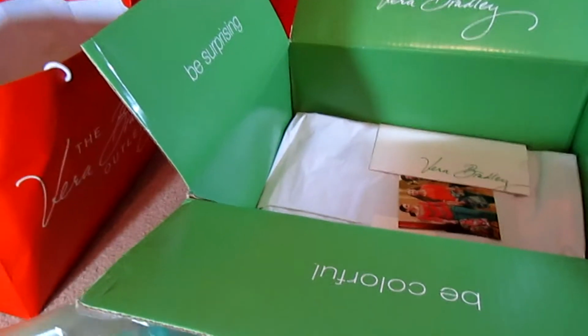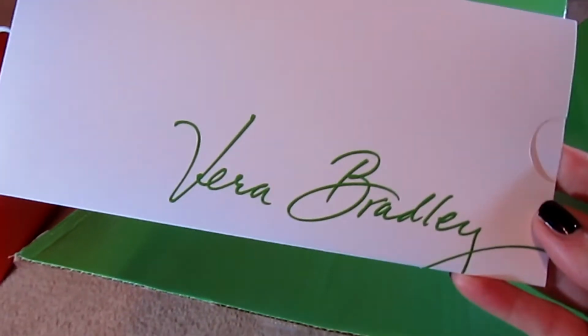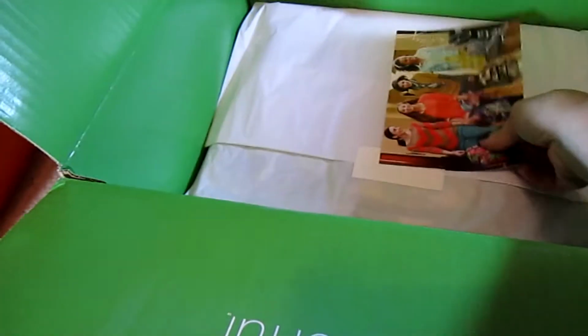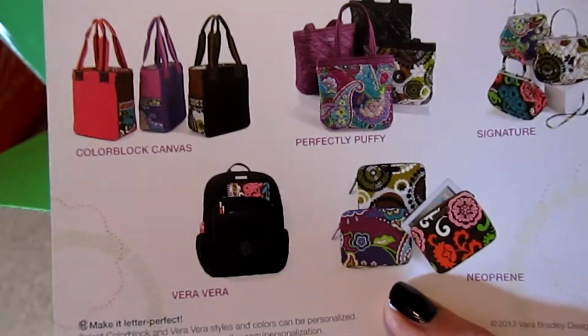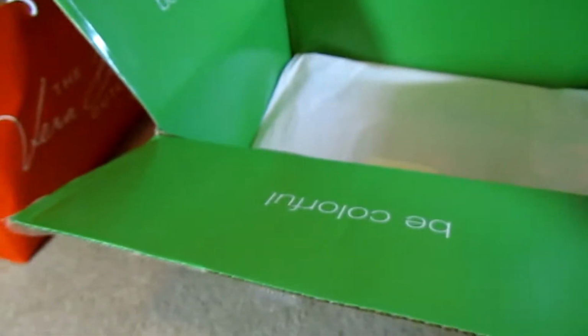So I'm going to take this out. And this is really cute. This is the envelope that they put your receipt in. And I believe this is an advertisement card to just show you some new patterns and some new bags that are out. Cute. Always like to see that. And I purchased two items. Yay!